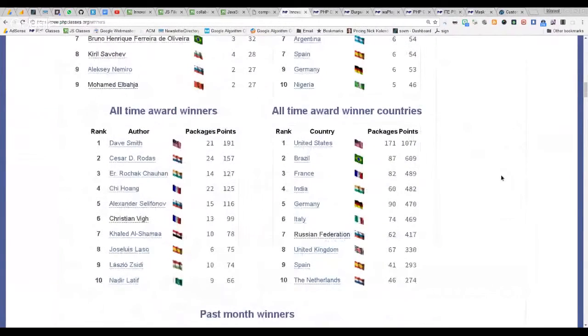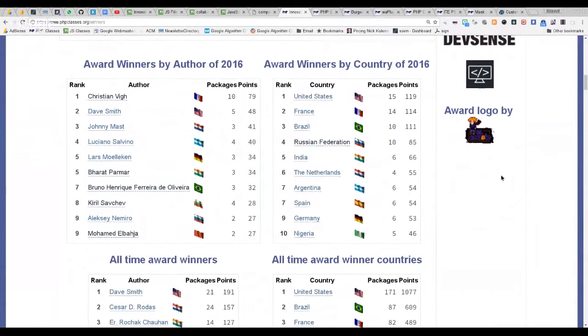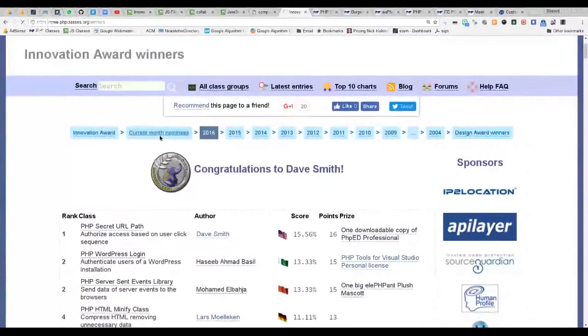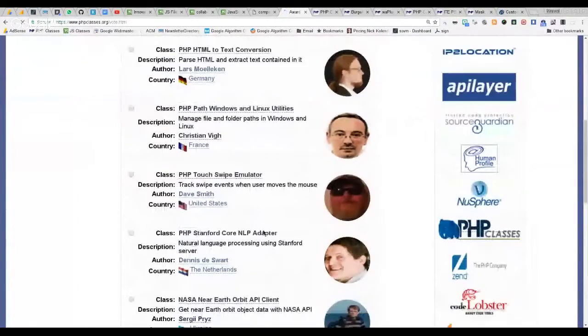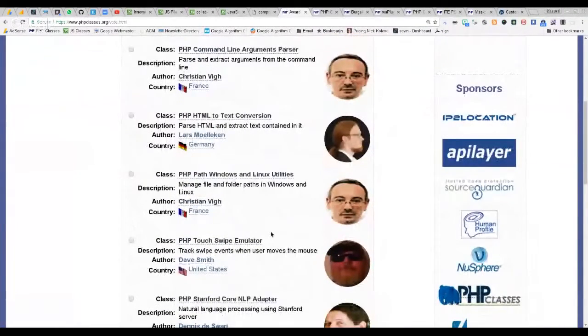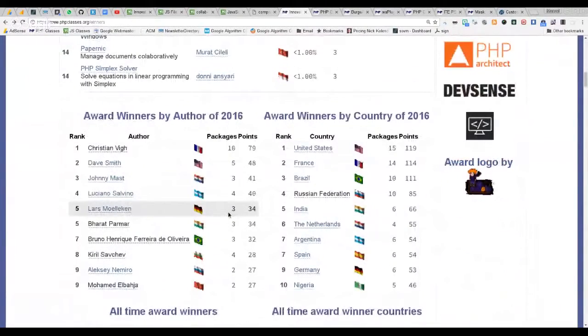So with this, we reach the part on which we comment the rankings of the Innovation Award winners of the year so far. There is still one more month to go in terms of classes to be voted. But so far, Christian Wig is well ahead with 10 packages and 79 points, followed by Dave Smith with 5 packages and 48 points. Looking here at the current month nominees, there are 2 packages from Christian Wig, and there's one from Dave Smith. I think practically Christian Wig already won the Innovation Award of 2016. So congratulations to Christian Wig.